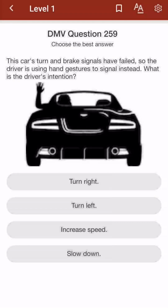Question 259. This car's turn and brake signals have failed, so the driver is using hand gestures to signal instead. What is the driver's intention? Answers: A. Turn right. B. Turn left. C. Increase speed. D. Slow down. The correct answer is A.